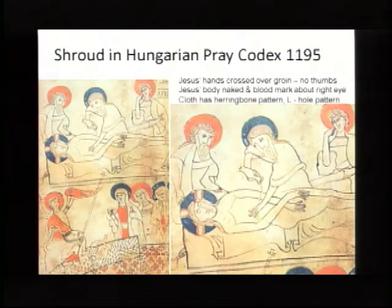Now, going on to the shroud, in the art history literature it's called the Hungarian Pray Codex. I don't think any of you have seen this. It's a fairly new observation. The Hungarian Pray Codex was carefully and exactly dated to around 1195, over a century before the alleged creation of the shroud. And I'll have a lot of slides on this to go into detail. Just look at the detail here first to start with.